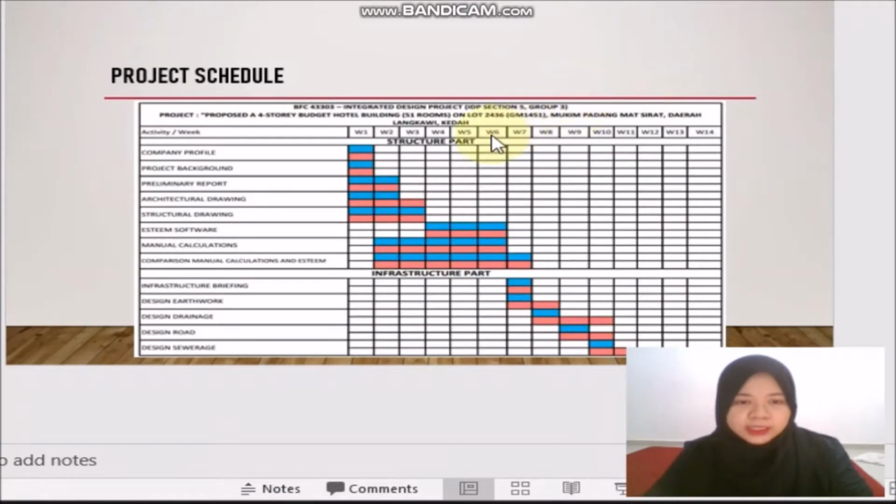For our project schedule, for the structure part, we followed our plan, except for the architecture drawing, where we were a bit late by 1 week. But overall, we followed the plan and managed to submit it within the due date.